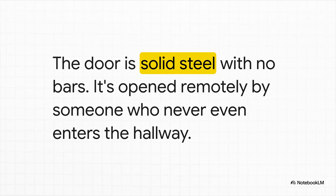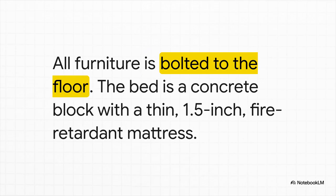And forget what you see in the movies with the clanging bars. There are no bars. It's a solid slab of steel, opened by a guard sitting in a separate control room who probably never even walks down the hall. It's a completely impersonal technological wall between him and everything else. Inside, everything, and I mean everything, is bolted to the floor. The bed, the desk, the toilet, it's all one single immovable piece of concrete. Even the mattress is just a thin, fire-retardant slab. There is zero comfort, by design.